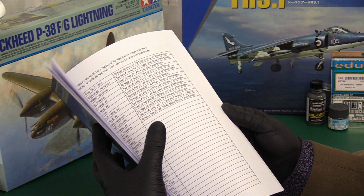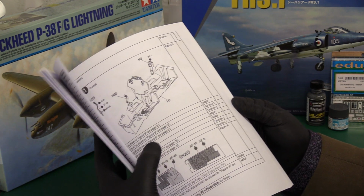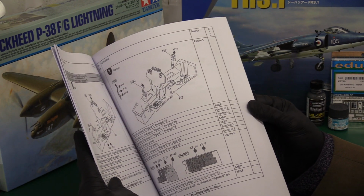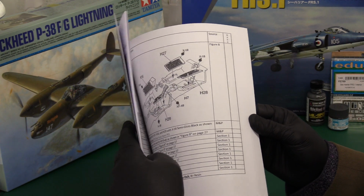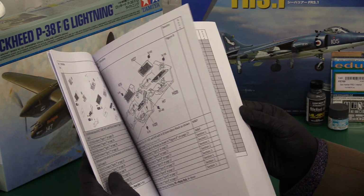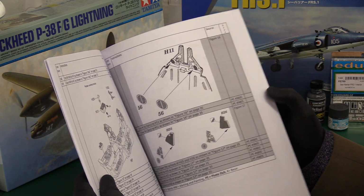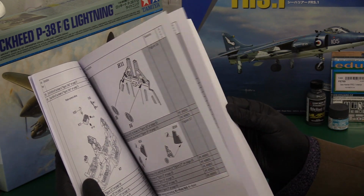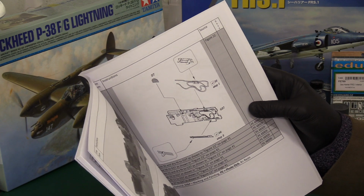Would have been nice if you could have got it done in colour, but you have to understand that if you're producing something like this, how many would you sell these books? Yeah, you might sell 500, 600, 1,000 worldwide at a stretch. I don't know. But he really tells you exactly what to do. He gives you all sorts of tips, where to put things, how to paint them. Some of it is diagrams taken from the instructions, and some of it's his own.